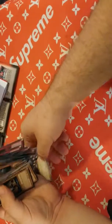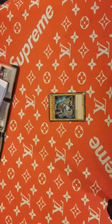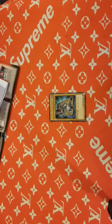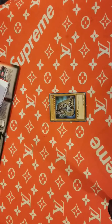Alright, and there you have it. The only cool thing is the ultimate rare, the only foil in the deck. Other than that, it's a stack of commons you'll never use. And an ultimate rare that's not even any of the cool arts. So, there you go. I don't recommend this product.